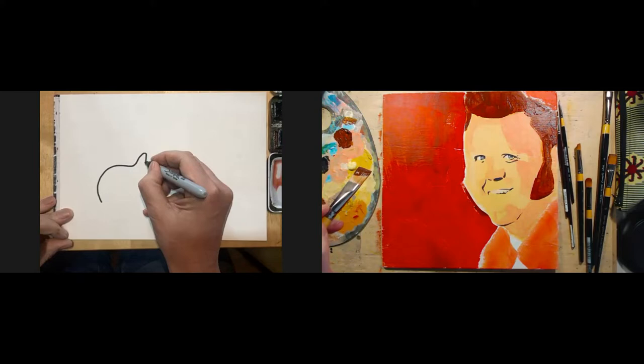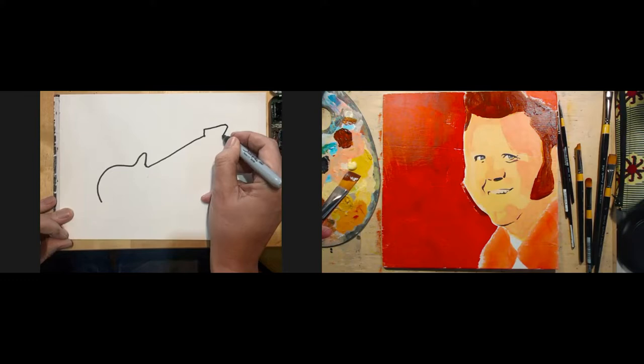This is Hammer to Fall. I think this is Hammer to Fall. That's Brian May's Red Special. Yes, it is.